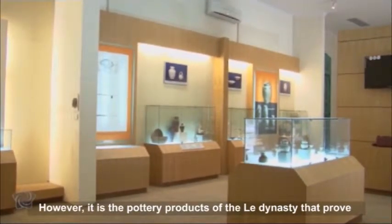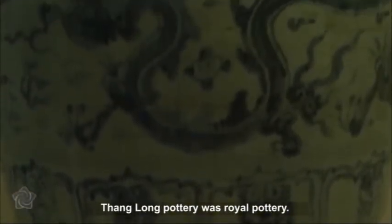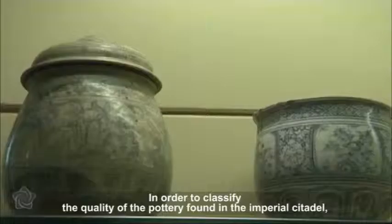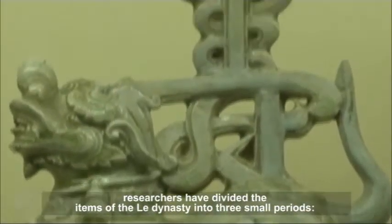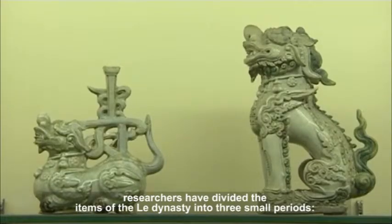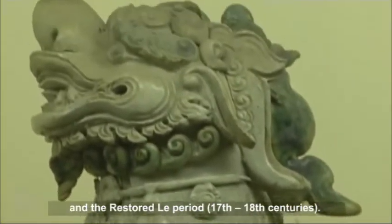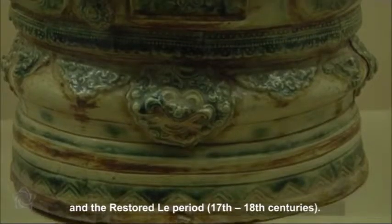However, it is the pottery products of the Le dynasty that prove Thang Long pottery was royal pottery. In order to classify the quality of the pottery found in the Imperial Citadel, researchers have divided the items of the Le dynasty into three small periods: the early Le period in the 15th century, the Le Mac period in the 16th century, and the restored Le period in the 17th-18th centuries.